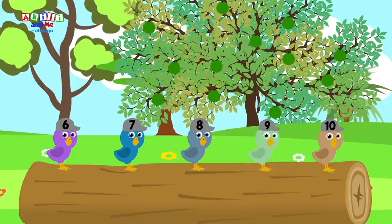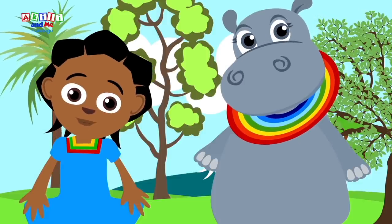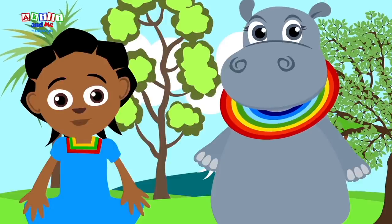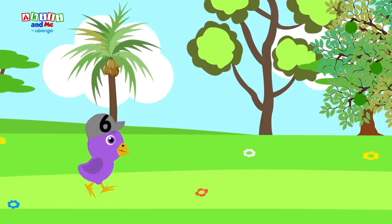But there are five chickens left that still have work to do. Now, can you help Akili remember what comes after the number five? Six! Go get six fruits!